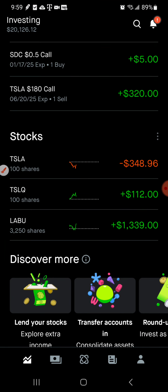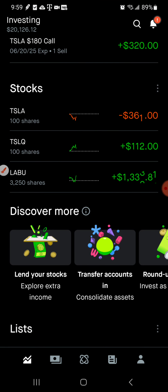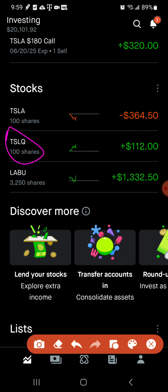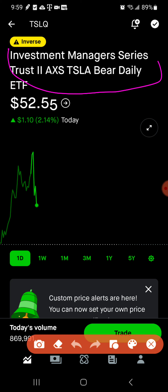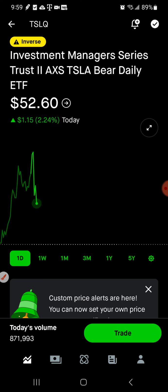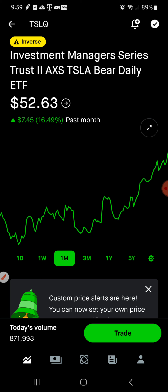back over here, one of the hedges I have, I already sold some of my TSLQ. TSLQ does the opposite of what TSLA, which is Tesla, does. So if I hit TSLQ, it says up here at the top, it's an investment manager series trust, AXS Tesla Bear Daily ETF. Well, that's all that really matters. It's an ETF, so the lower Tesla goes, the higher this ETF will go up, and it's an inverse. So I sold some shares this morning.